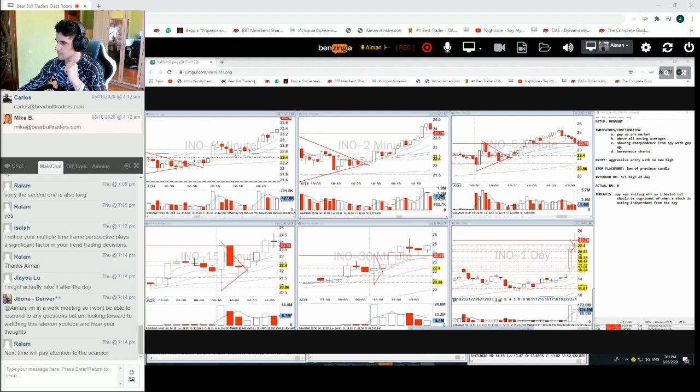What is the confirmation for him to take it to the long side? When you have a pennant, it could go to the long side if it breaks to the long side, and it goes to the downside if it breaks to the downside. So why did he decide to take it to the long side, not the short side? First of all, it gapped up in the pre-market.